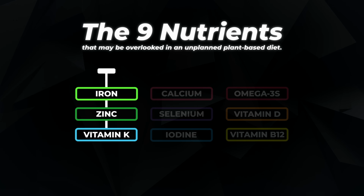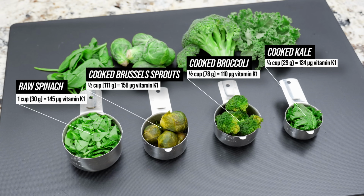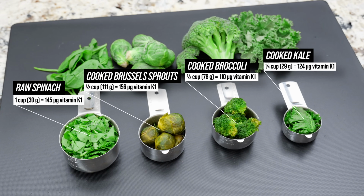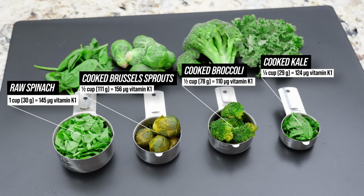Next is vitamin K, which is essential for blood clotting and bone health. It comes in 2 forms: K1 and K2. Vitamin K is found most abundantly in plants, which gives vegans a leg up. The best sources of vitamin K1 are dark leafy greens and cruciferous vegetables, like spinach, kale, Brussels sprouts, and broccoli.